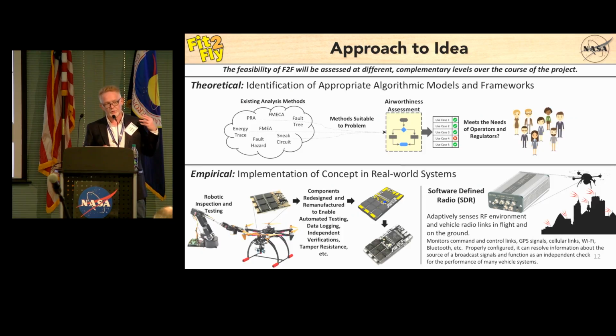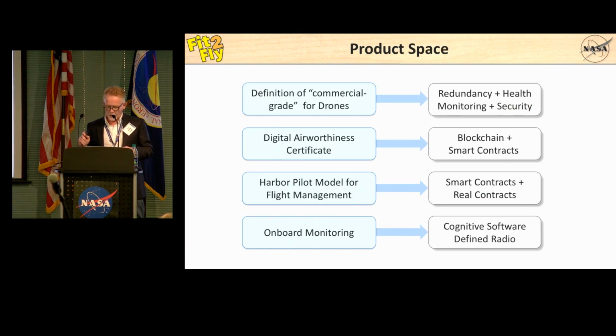And then, of course, we need to be able to demonstrate some of this in hardware so that people will take the ideas seriously and adopt these ideas. And an important component of this is going to be the onboard monitoring. Since no one is there, no one's on board like they've always been in commercial aviation, we've got to be able to monitor and record what happens to the vehicle during flight. So this is kind of what our product space is shaping up to be.